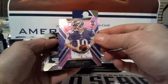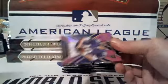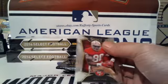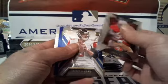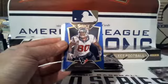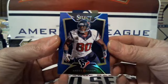Got a pink Keith Winning for the Ravens. 189 of 199. Mozzie, watch your mouth. You don't say Michael Sam. You got a blue coming up, going to the Texans, Andre Johnson. Blue Andre Johnson for the Texans. 15 of 50. It's bad juju, man.